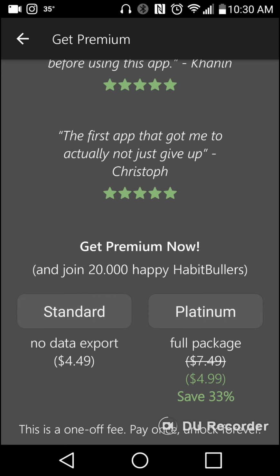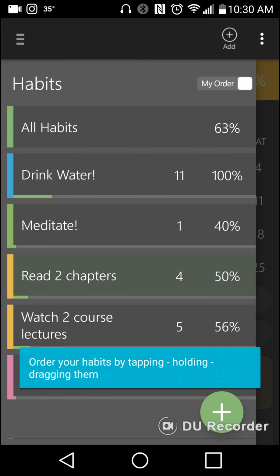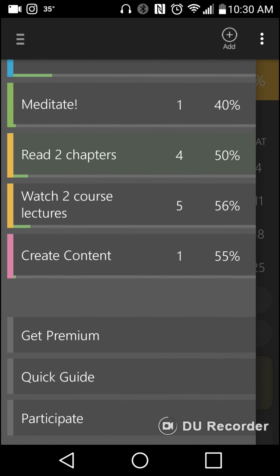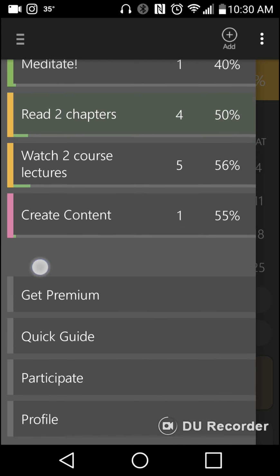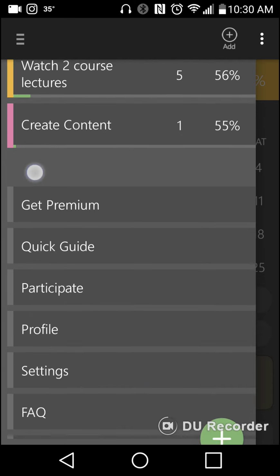And just remember that there's a lot of these applications that are out there for free, and there are people who are developing these applications to make our lives better. And so when we buy these applications, it allows them to continue to develop and make improvements to these applications. So this is just one that I use for tracking my habits. One more thing right here, you can sort this by your score or the order that you have set up. And then there's a quick guide, participate, your profile, your settings, FAQs, and a little disclaimer right there.